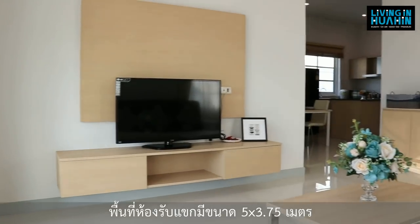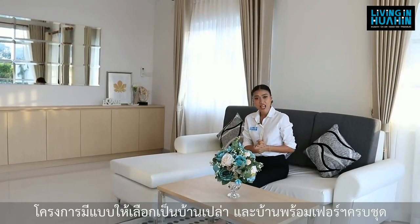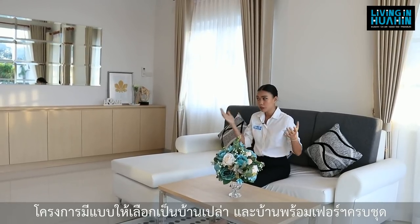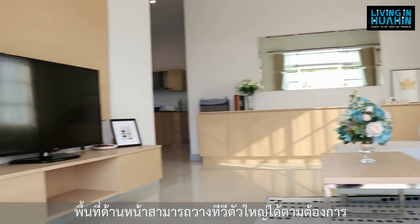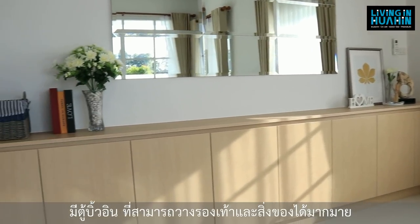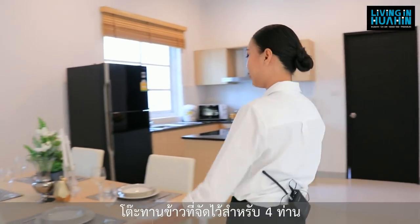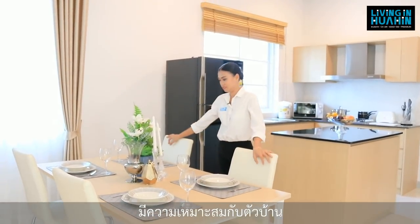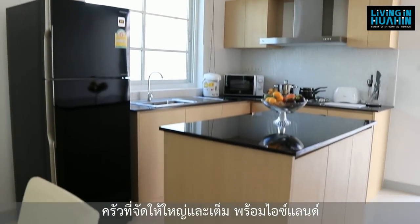The size of the living area is 5 by 3.75 meter. For the standard of the house, we have two options: the first is an empty house and the other is fully furnished like this. In this space, you can put a big-size TV. You have built-in shelves to put shoes or other things inside. The dining table here, they put for 4 people. And the size is enough. And for the kitchen, I think it's big size.